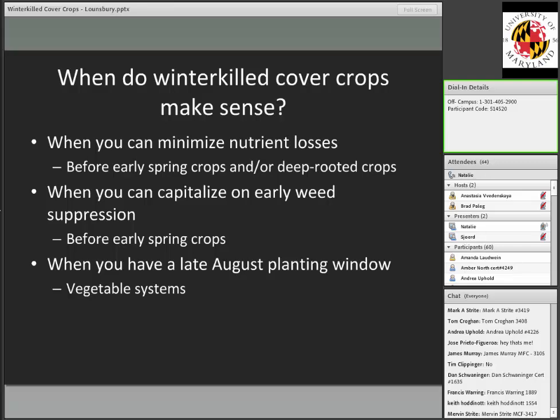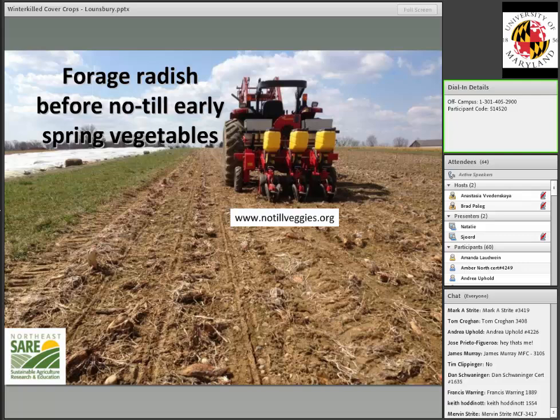It also makes sense to use winter-killed cover crops when you're mixing them with another cover crop. So say you want the benefits of bio-drilling, but you're not going to seed an early spring crop, so you can mix forage radish with a winter hardy cover crop. So the project that I worked on primarily was trying to capitalize on that niche for forage radish by using it for early spring vegetables, no-till early spring vegetables.